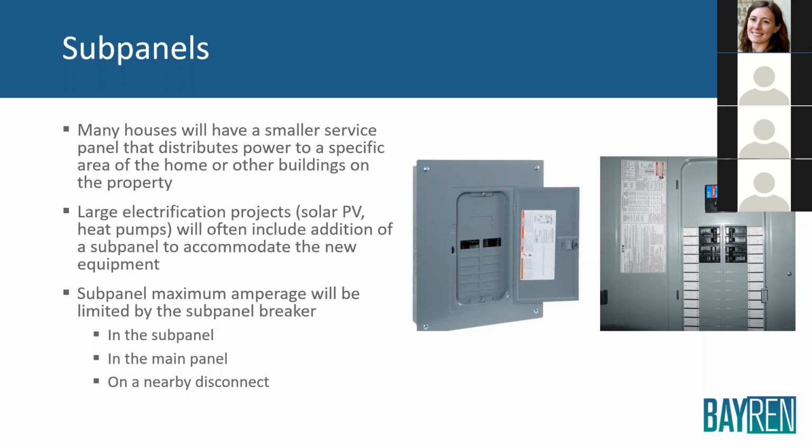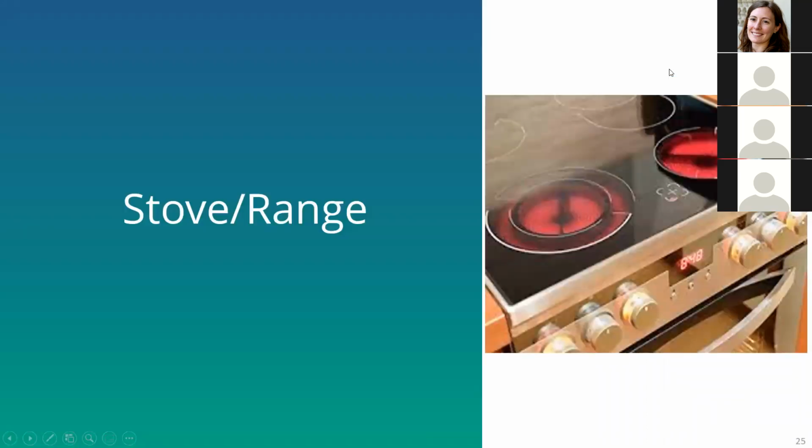More questions on the electrical panels? Doesn't look like it. Okay, we've got about 20 minutes left. Okay, stove range. This is over to Emily.